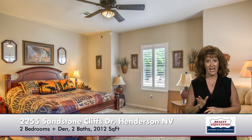Now, the secondary bedroom is also quite large. It has a sitting area, ceiling fan, upgraded carpet in here. And the secondary bathroom is also a nice sized bathroom. It has a big walk-in shower. So just very nice, and all neutral colors throughout.